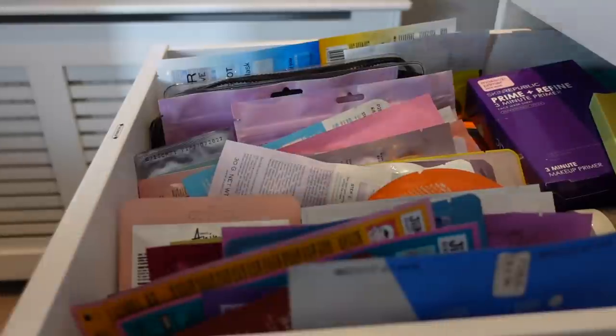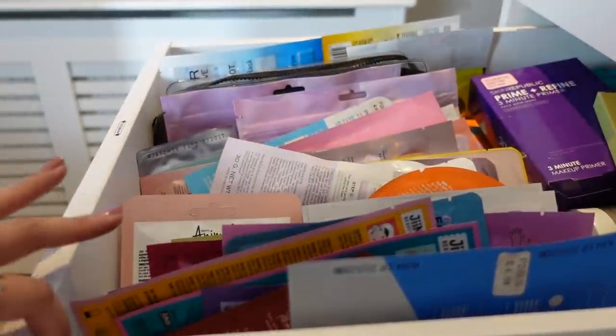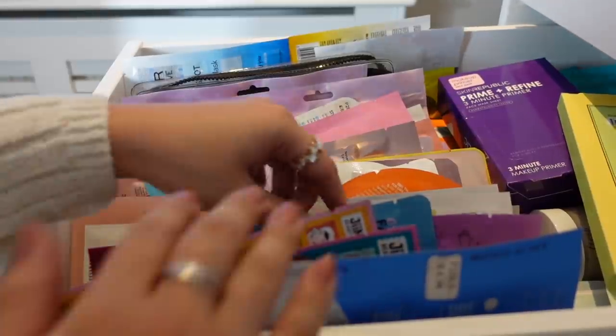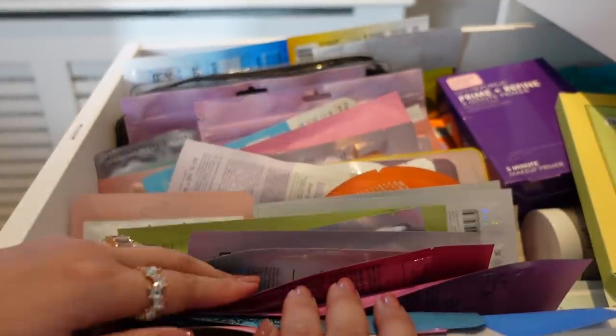Time to organize the sheet mask drawer. Okay, so I don't know why I have this many sheet masks. I'm just a sheet mask freak. I love sheet masks. I also have like sheet masks for your hands as well.